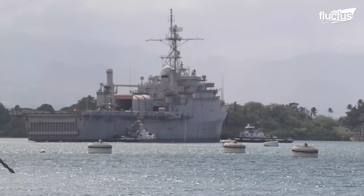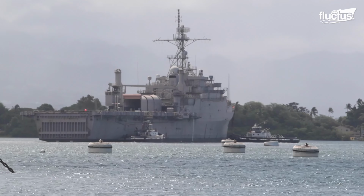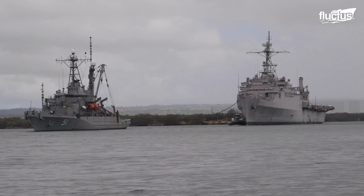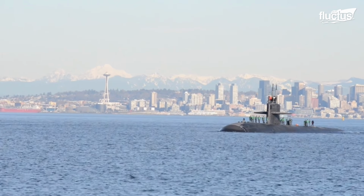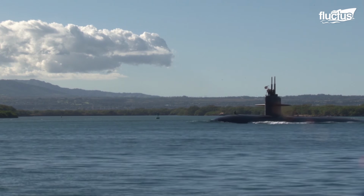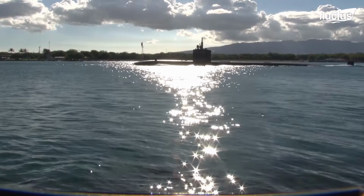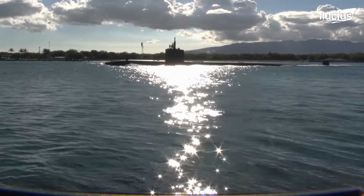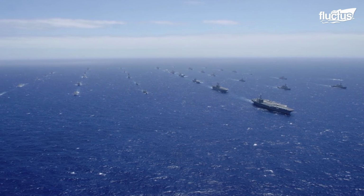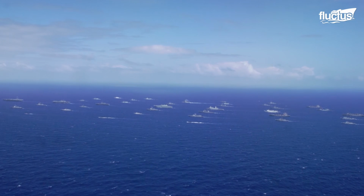During RIMPAC, the world's largest international maritime exercise, old ships can become targets for coordinated attacks. In 2018, USS Olympia, a Los Angeles-class fast attack submarine, participated in a SINKEX against the decommissioned ex-USS Racine off Hawaii. The exercise included 25 nations, 46 ships, 5 submarines, about 200 aircraft, and 25,000 personnel, turning one target into a test of alliance coordination.